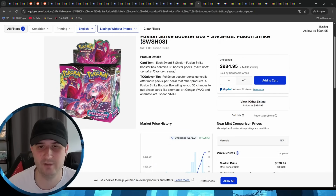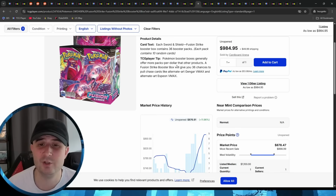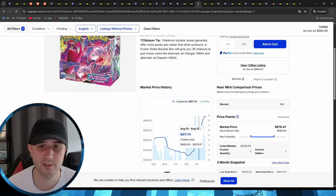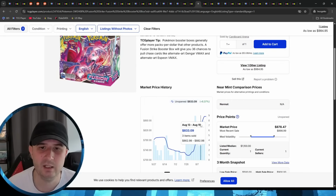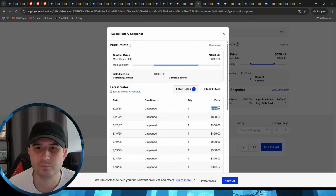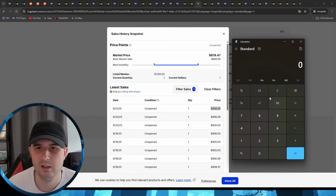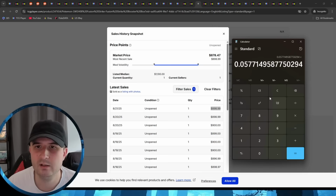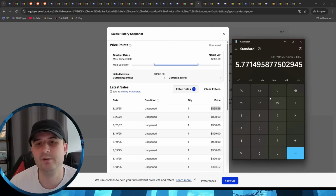Let's talk about Fusion Strike then. Fusion Strike is continuing to run up in price. I think, to be honest, at this stage, Fusion Strike is just going to keep running until it hits 1,000 at Christmas or sooner. Last sold in the UK, we were at 849 on the average last week. Now we're seeing 898. So what's that? Brain's not working. 898 minus 849, a 49 price rise divided by 849. Another 5.7% price rise on Fusion Strike.